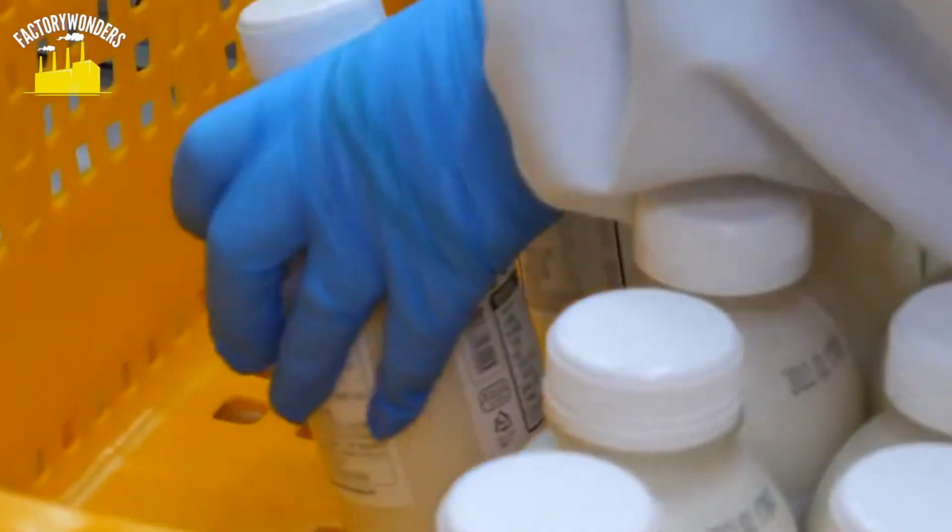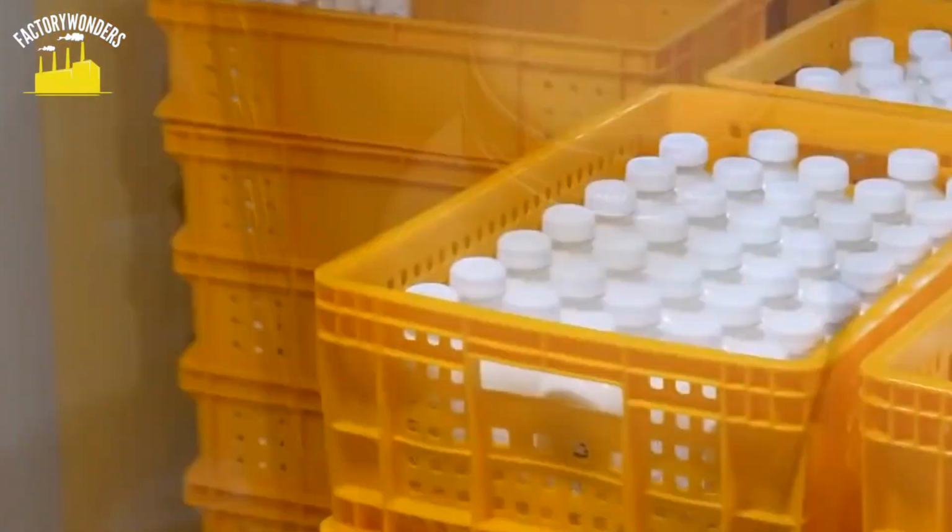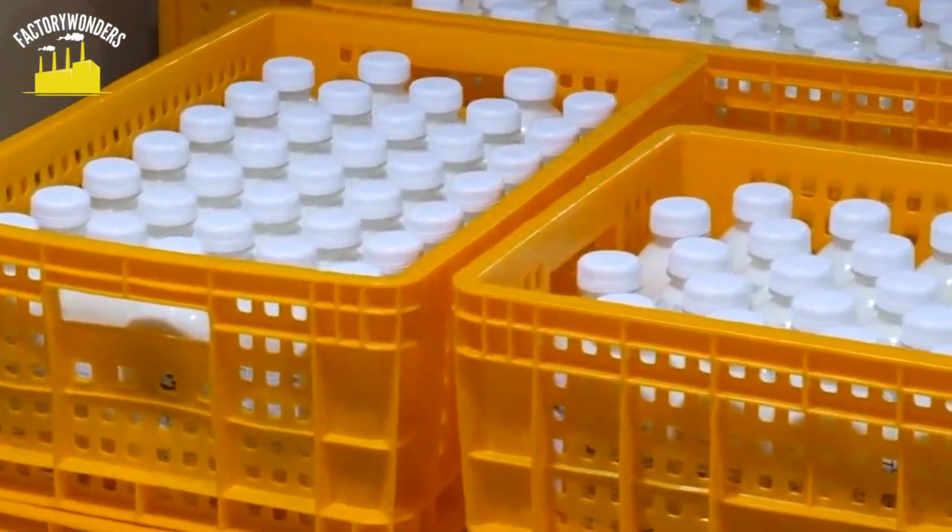That's how yogurt goes from farm to fridge. And that's how I bring the making of your favorite treats to your knowledge.